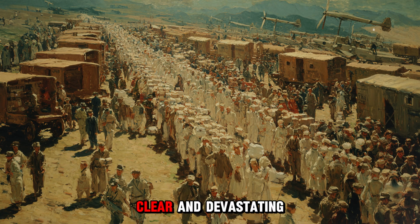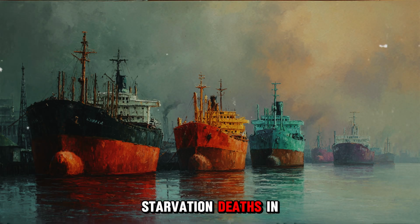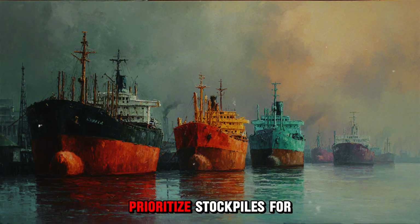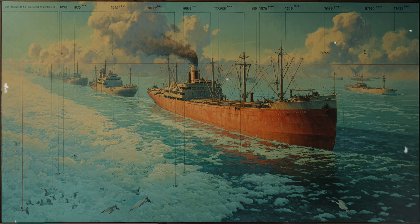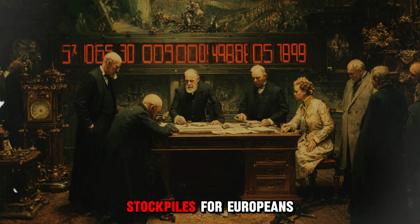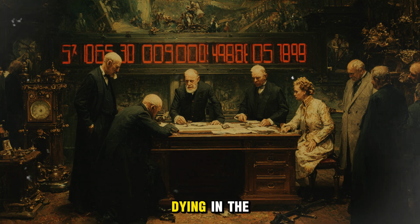The counterfactual is clear and devastating. If the War Cabinet had diverted shipping to send grain in July or August 1943, when Linlithgow first reported the crisis, starvation deaths in the peak period of September-November could have been prevented. The decision to prioritize stockpiles for Europeans over immediate relief for starving Bengalis was a choice, and that choice killed people. The War Cabinet chose to wait and see if the crisis would resolve itself, chose to test market psychology theories instead of sending food, chose to maintain stockpiles for Europeans who were still under occupation instead of feeding Bengalis who were dying in the present.